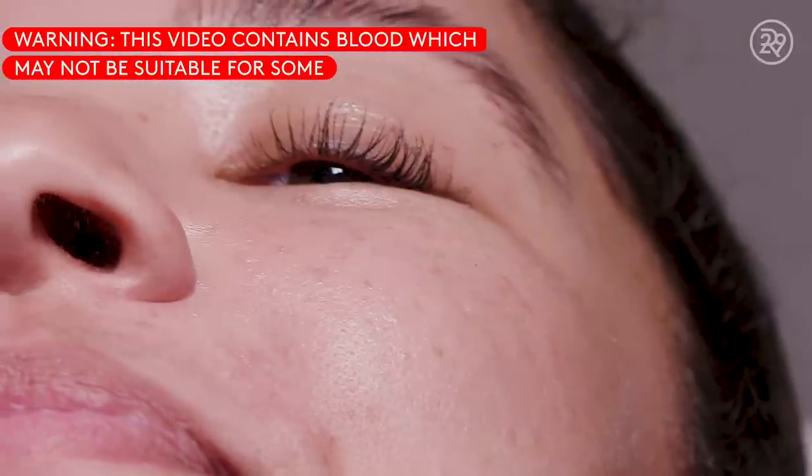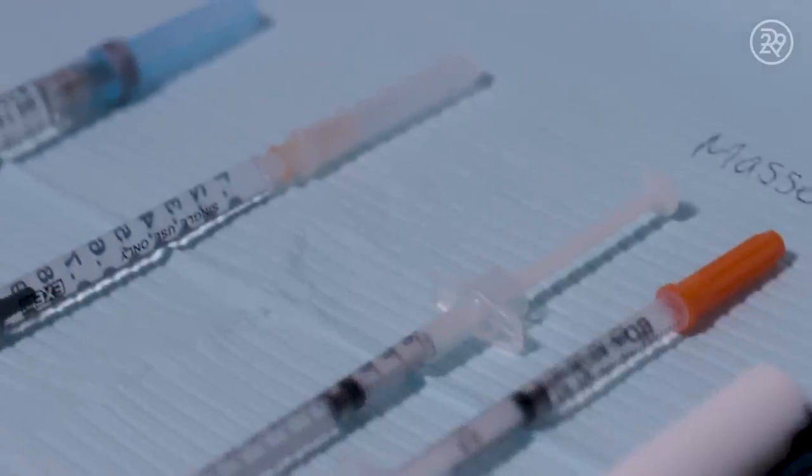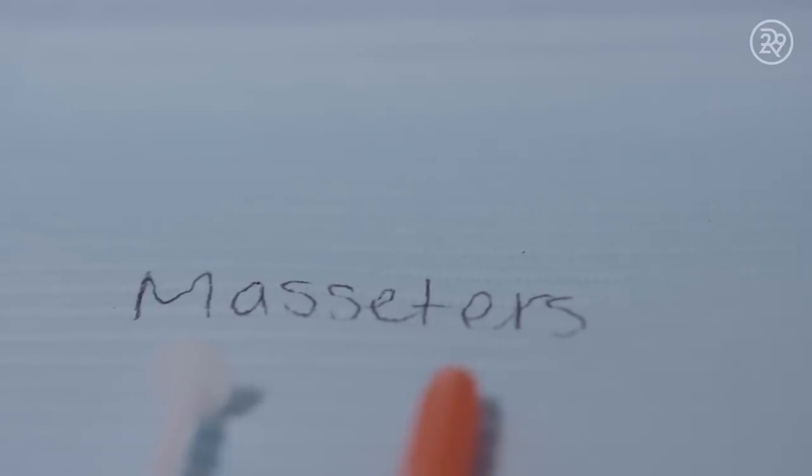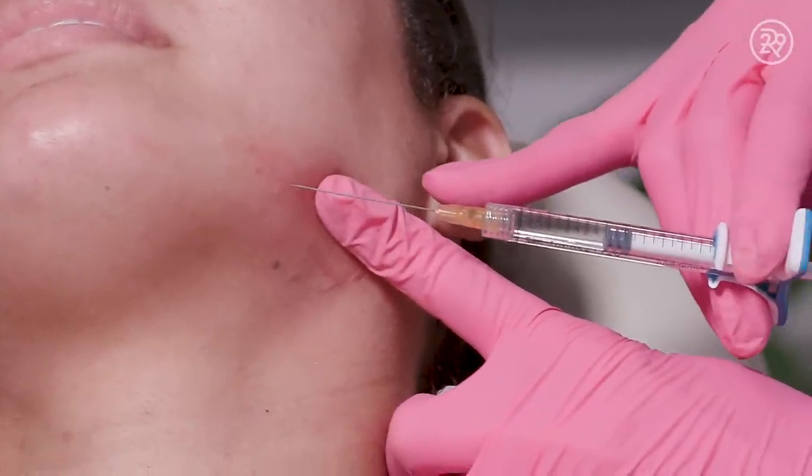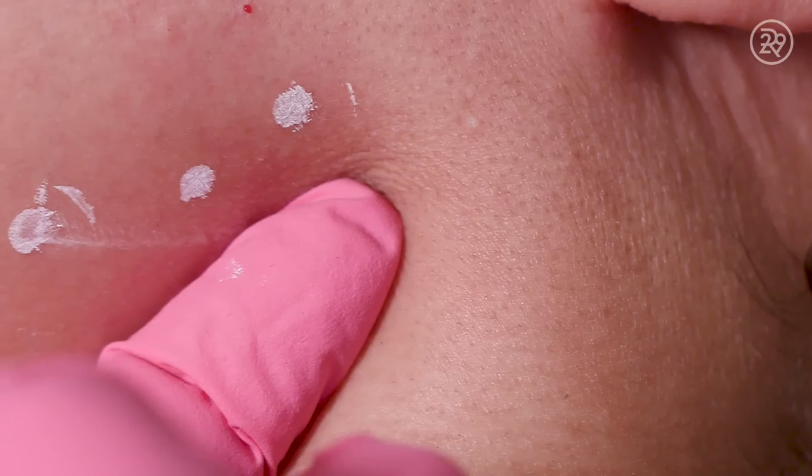So one of the number one benefits of the procedure that we're going to be doing, which is like a jawline contour, is helping to alleviate some of those symptoms of pain and pressure when you have TMJ, and also giving a more contoured appearance.